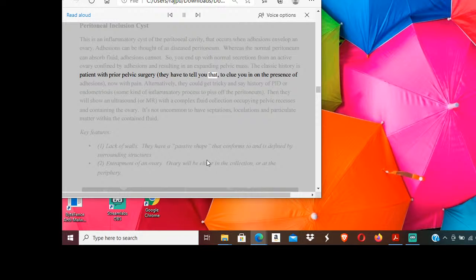They have to tell you that, to clue you in on the presence of adhesions, now with pain. Alternatively, they could get tricky and say history of PID or endometriosis, some kind of inflammatory process to irritate the peritoneum. Then they will show an ultrasound, or MRI, with a complex fluid collection occupying pelvic recesses and containing the ovary. It's not uncommon to have septations, loculations and particulate matter within the contained fluid.